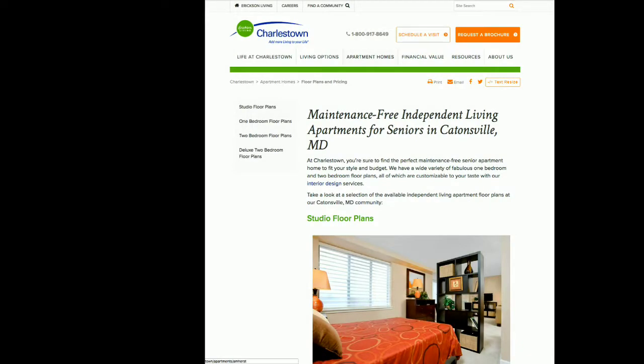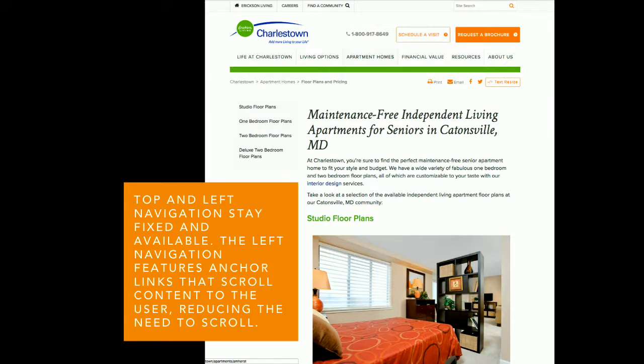So here's the navigation piece. One of the things we found was really important is: don't take my navigation away from me, don't move stuff around on me, and don't change it. So this whole header stays fixed when you scroll, and this left navigation, which is a little bit of a throwback, stays in place. That left navigation doesn't move, but the content does.